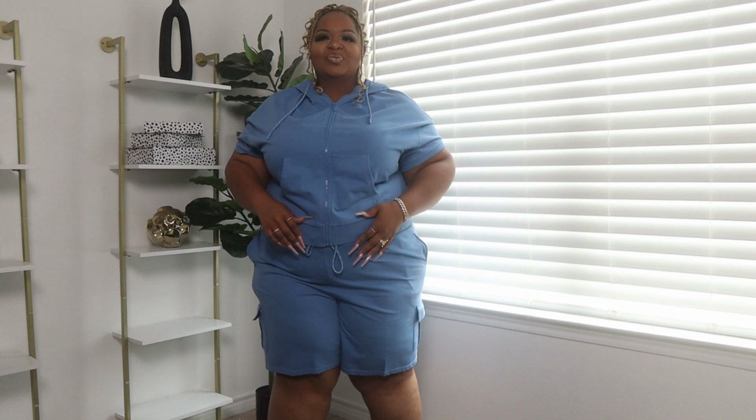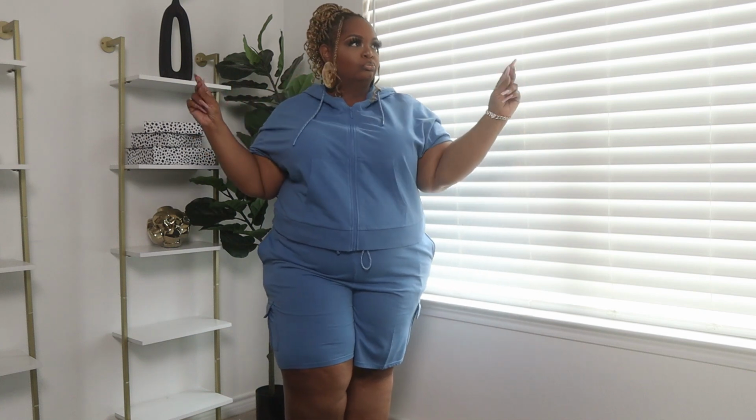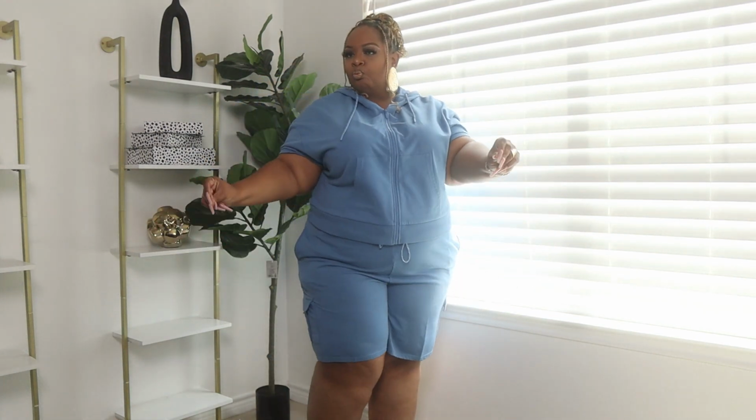Now, I could have opted for the size 24 in the shorts, but baby, listen, it was a little bit too snug around my legs and all the things. So I wanted something that was going to give me just a little bit more room, which is why I opted to go a size up in the 26. So that's just a little tip if you have a local one to you or if you are ordering it online. But I love this short set, y'all.